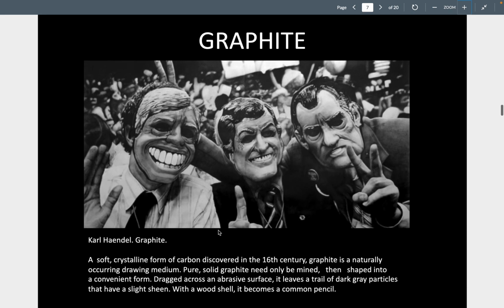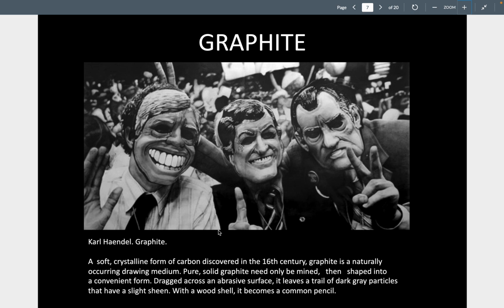So, starting with some of the dry media: graphite. Graphite is a crystalline form of carbon discovered in the 1500s. What this means is that Leonardo da Vinci probably never used a pencil. He probably used charcoal and chalk. He did metal point. But the pencil, as we all know and use it, is generally surrounded and bound by wood. You can also buy it in holders, where you buy the leads and the leads fit into the holder.